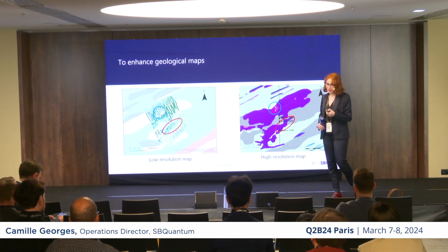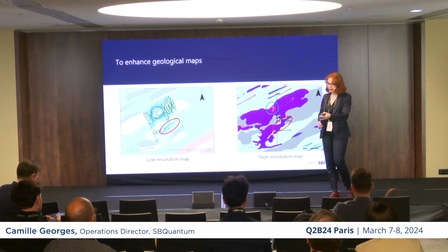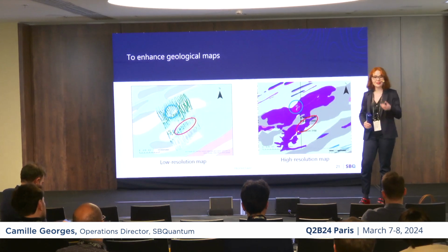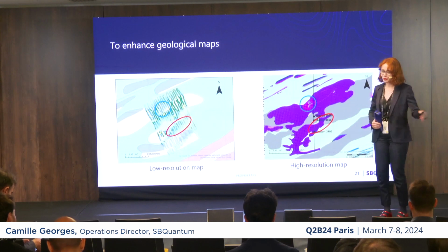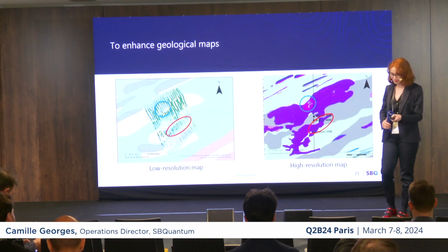Also, as you can see in the red circle here, there was this yellow zone that was not really well defined, and we could see that for us this zone should have been more on the right side, so should have been longer. It's also very well correlated with the high resolution map. You see that the red zone is really well defined in the high resolution map. It also gives us the opportunity to discover new mineral zones.